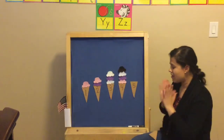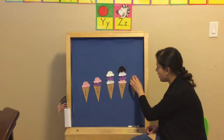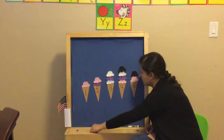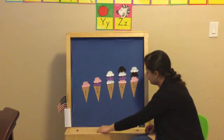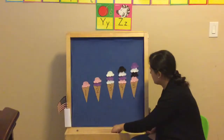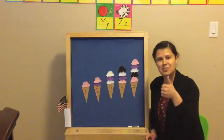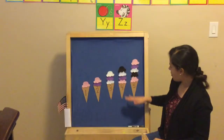Now, how many ice cream scoops do you think we need for the number 5? Yes, we need 5 ice cream scoops. Please count with me. We have 1, 2, three, four, and five ice cream scoops. Good job, boys and girls. Very nice. I like your hard work.